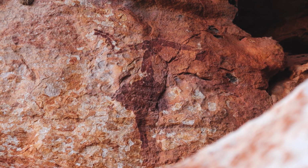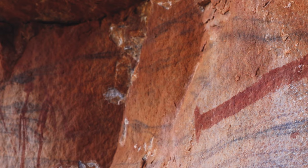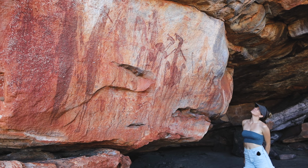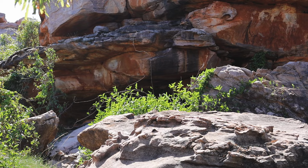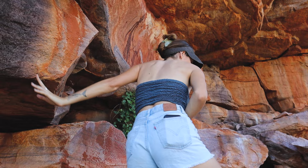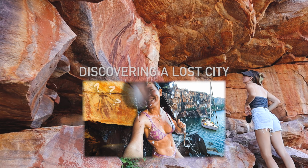The paintings we see here are, again, Bradshaws or Gwion Gwion. We went into the mystery of these particular rock art forms a few videos ago, but for those of you who missed that, in short, these paintings can date back as far as 20,000 years, and the origin of where they came from is unknown, as no Indigenous nation has taken artistic claim to them. Last time we went into a theory of perhaps how these figures got to be here. So if that sparks your interest, maybe after this video, you can go check out our Lost City episode. Wow.